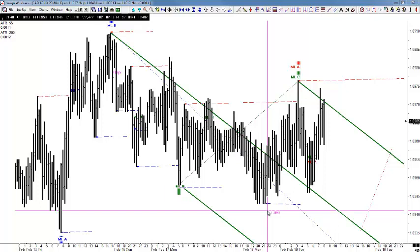So just because you've got a tool, so to speak, doesn't mean you're going to win the war here. And we want to pick wars that we can win. That means we want to be thinking in advance, several moves ahead. My thoughts at this point are, okay, I've got a downsloper. I am making lower lows and lower highs. But look at the territory that I have to go through.